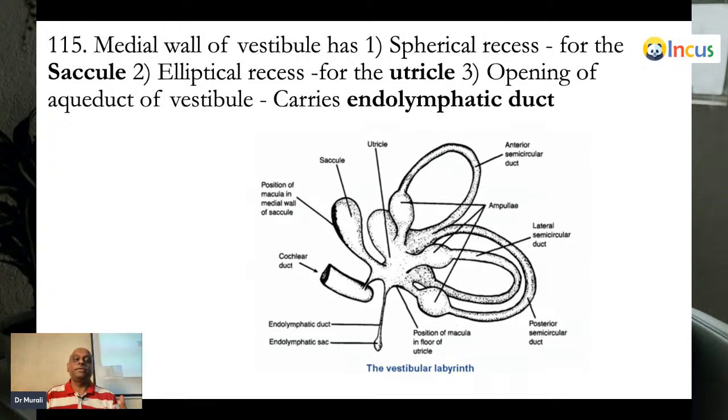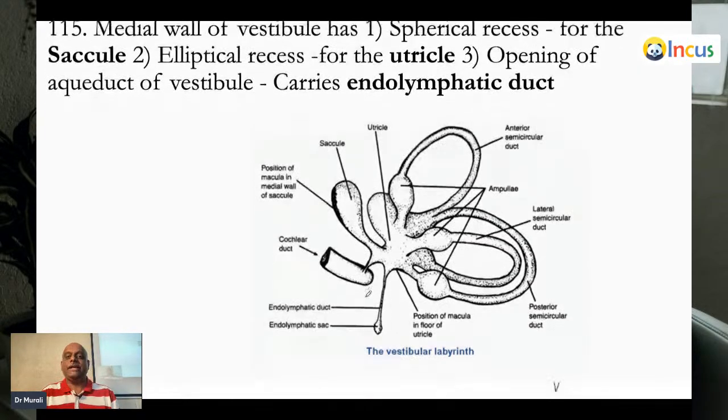Now, if you look at the vestibule, it has a saccule and utricle. Elliptical recess for the utricle, spherical recess for the saccule, and the opening of the aqueduct of the vestibule, which is called the endolymphatic duct. So that is the structure of the vestibule. The vestibule should receive things from the utricle and saccule, and it needs to let out through the endolymphatic duct. All these things are located along the medial surface. If you cut that egg called the vestibule, in the medial wall, you will see the saccule, utricle, and the endolymphatic duct, is what you need to basically remember.